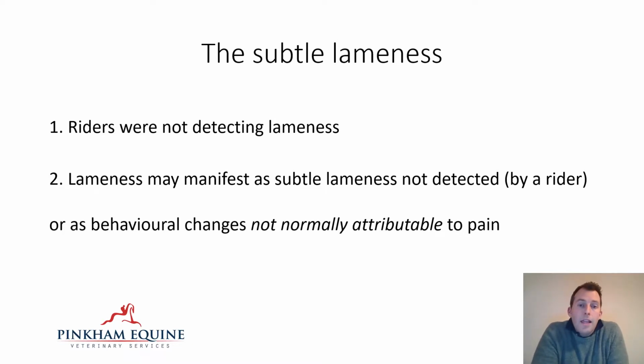And lameness can manifest either as a subtle lameness that's not detectable by a rider, but may be observable from the ground by means of visually observable gait abnormalities, or it may be observable as a behavioural change which we may previously not have attributed to the horse being in pain.